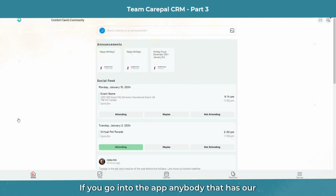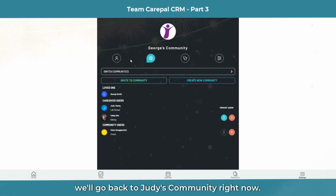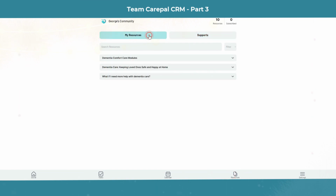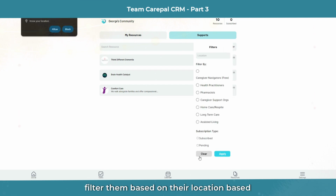If you go into the app, anybody that has our app, so if you were to switch community, we'll go back to Judy's community right now. This is Judy. She's looking after her husband named George, and she goes down into resources. She can go into supports, and she sees all of these amazing organizations in her area. She can search and filter them based on their location and what she's looking for. Does she want a navigator?